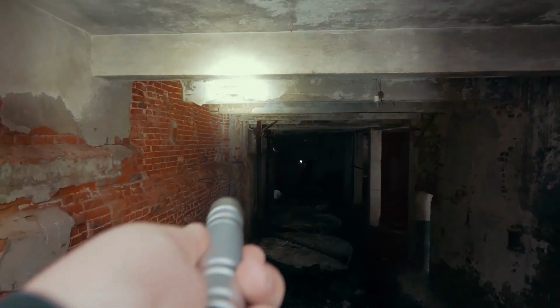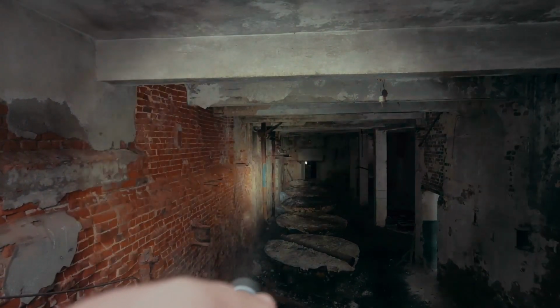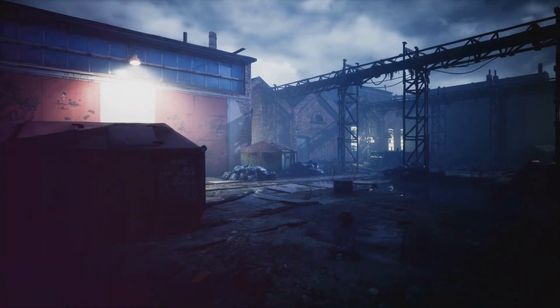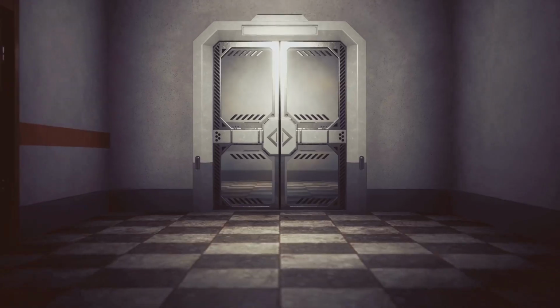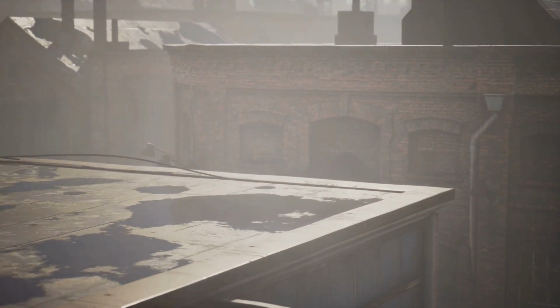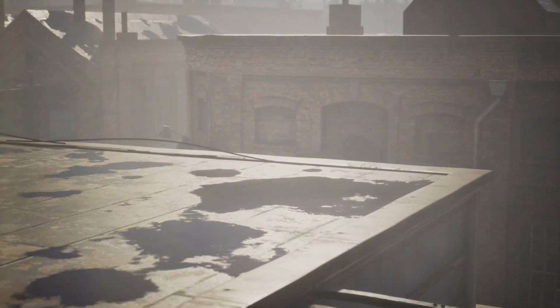As they read through the files, the tapping sound intensified, now accompanied by the faint sound of whispering. The temperature in the room dropped further, and their flashlights flickered. They realized they were not alone. The door to the hidden room slammed shut, trapping them inside. Panic set in as they tried to force it open, but it wouldn't budge. The whispering grew louder, and they could make out words, angry, accusing words. The ghost of the saboteur was making his presence known.